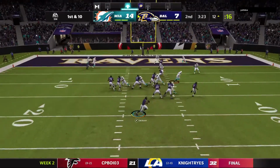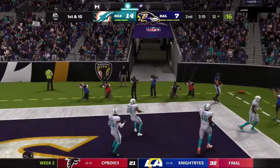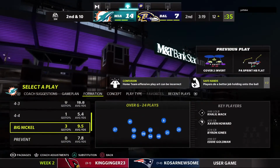Jackson now off the bootleg. He'll buy some time, right. And this is caught on the sideline. But no, they'll say out of bounds. He caught it but was not in bounds.